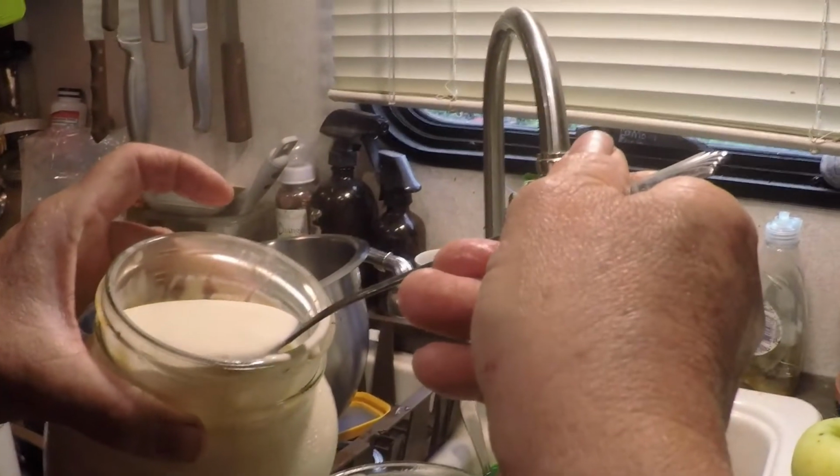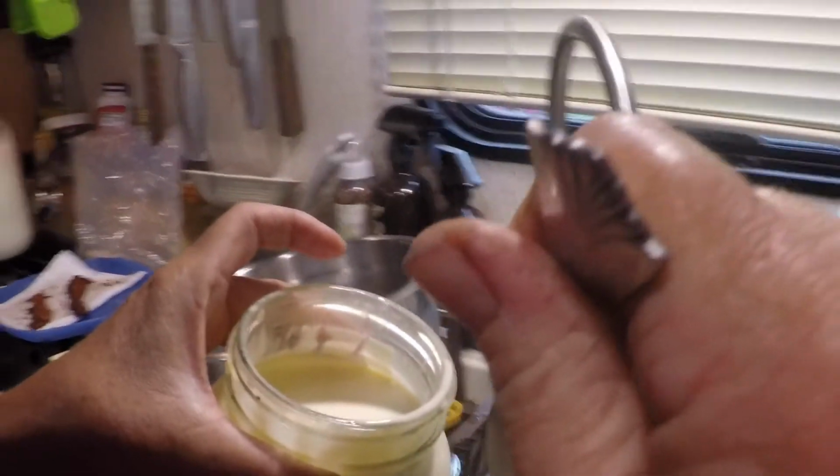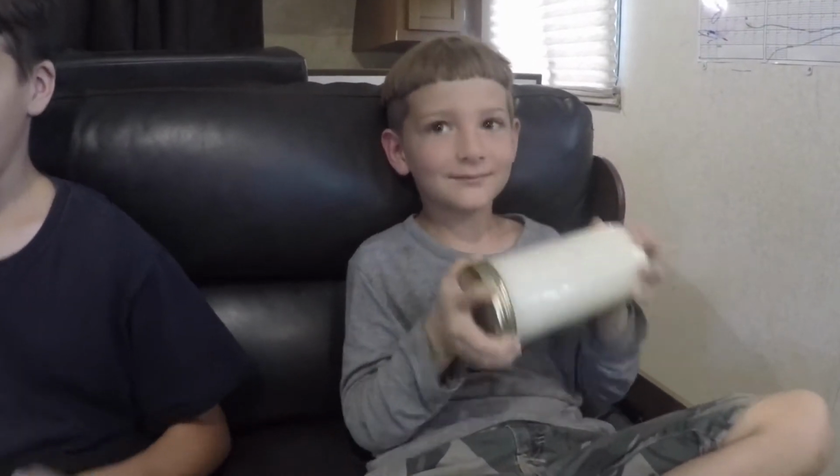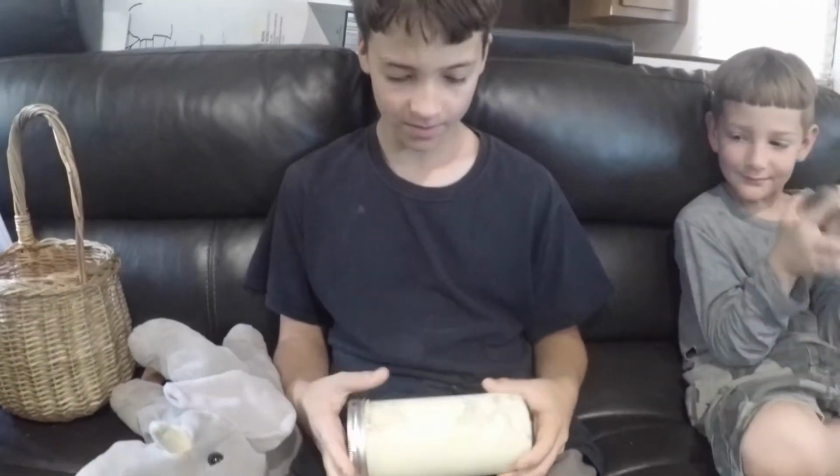I'm dipping the cream out. To make butter. Yeah. And you've been working on that a little while. Gabriel's a little further ahead. It's not milk, it's cream.